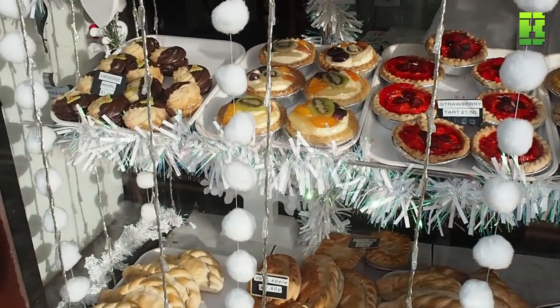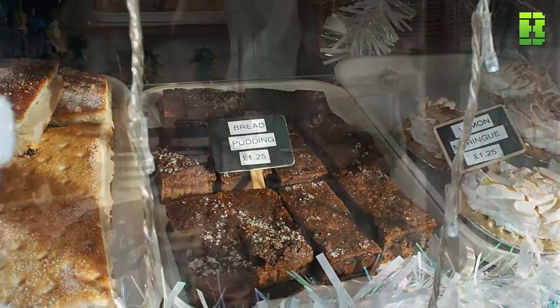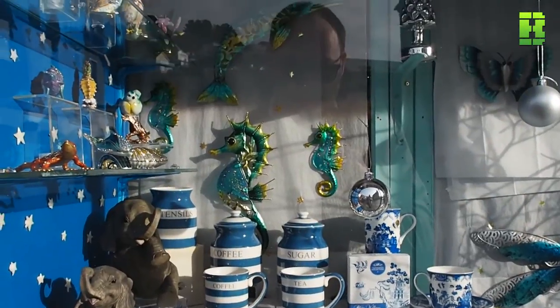Yummy, yum, yum. Here you go, babe. Pop a bread pudding. Bit of stodge. Good old seaside tap.